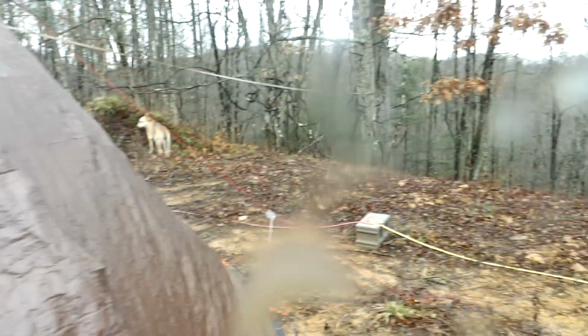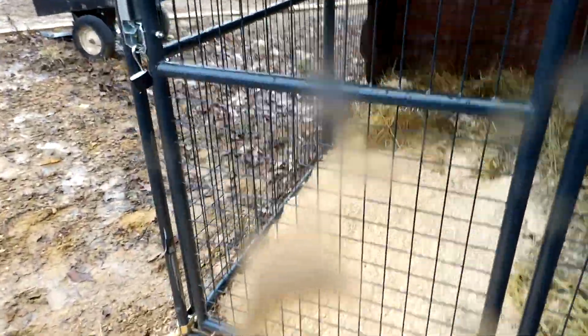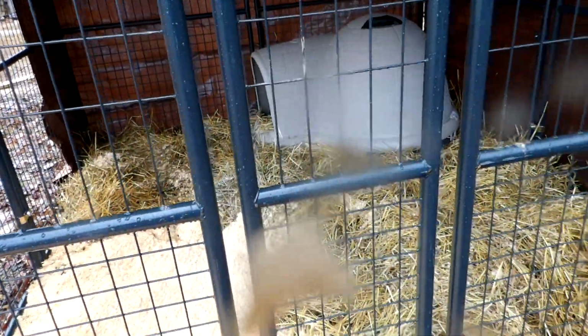But anyway, I got the wood shavings, and wherever I didn't put straw in her run over here, I put the wood shavings down by the entrance, so that she's not walking in the mud and crap in here. She'll have a good base.